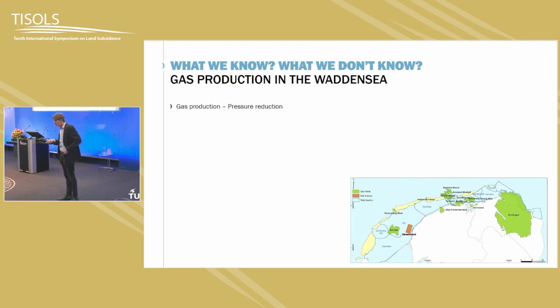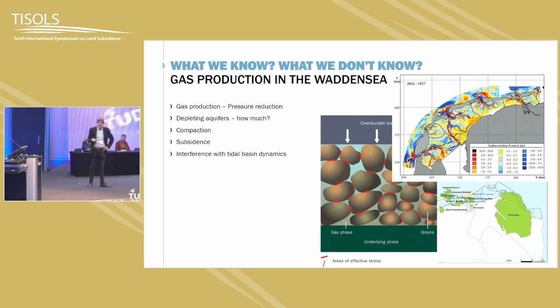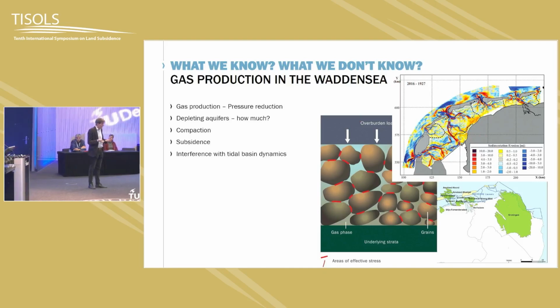What happens in a gas field is that the pressure is reduced. As a result, there will be depleting gas fields and depleting aquifers. The question is how much. As a result of that, there will be compaction both in this gas field and in the aquifer. And this will result in subsidence. Now, in the Waddenzee, what you have is a very dynamic system, a morphological system where water is going in and out. It's a tidal system, which is dry with low tide, and it's flooded with high tide.